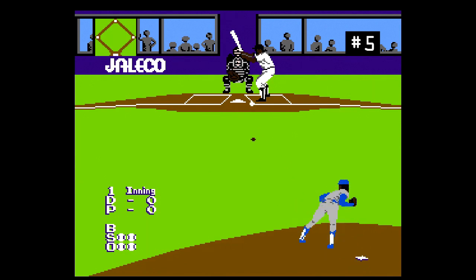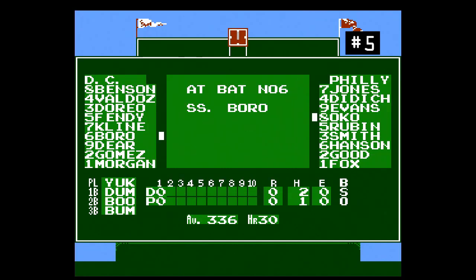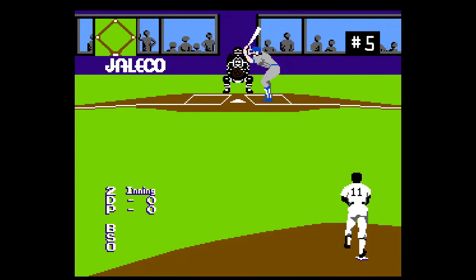So there you go. I struck out. But if I had to rate this out of 5, I'll give this a 3, guys. So that is my number 5 pick for top 5 baseball games on the NES. Number 4 is coming up.